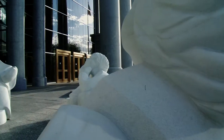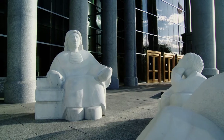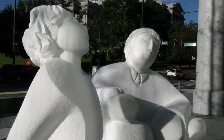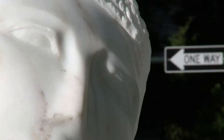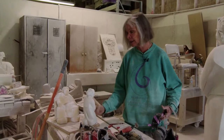The female justice has a group of three similar figures to her. The male judge is looking up and telling a story about the rule of law, about what goes on inside the Justice Center. And he's talking to this little kid.